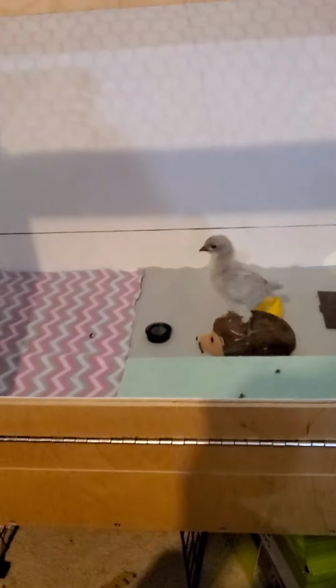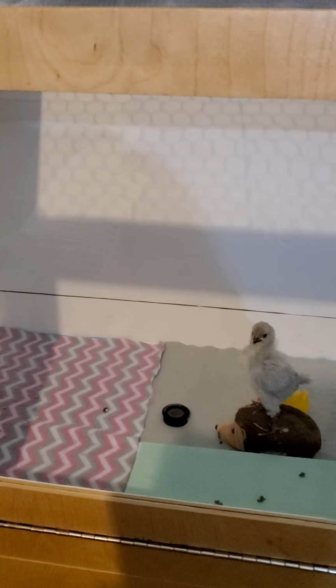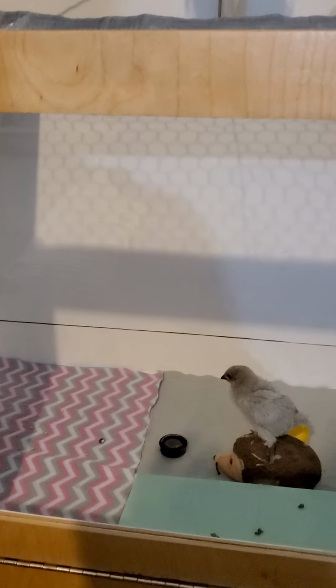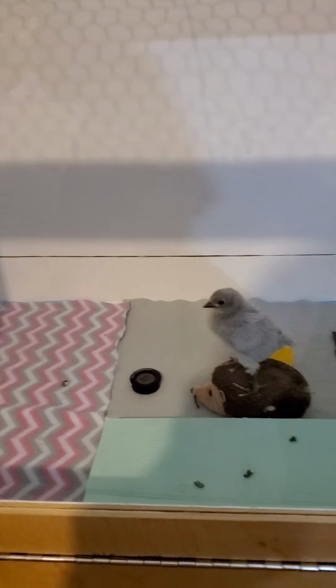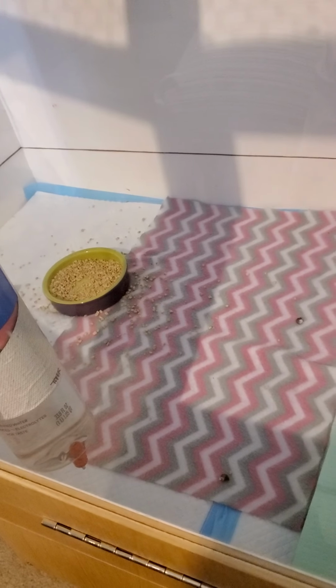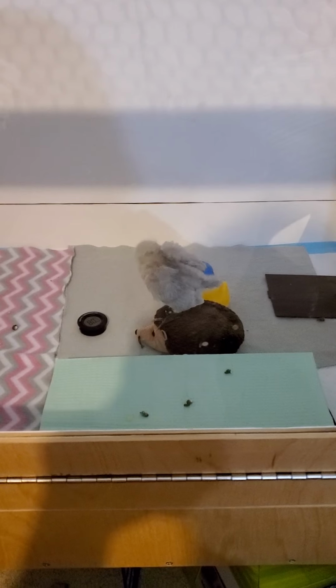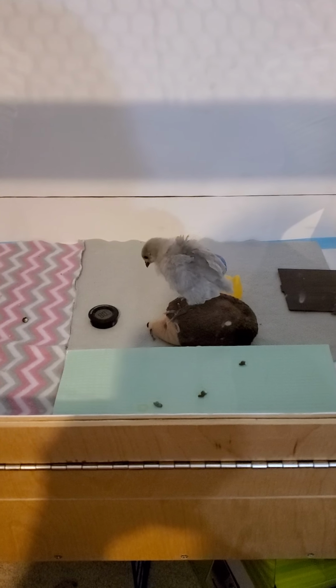Her name is Minka. First and foremost, I'm sorry for the mess in this room. All the brooders are in here, and as I'll show you, there's a few more cages with chickens in it as well. But there is Minka. I just cleaned her cage, and as you can tell, she likes to poop. She's a busy girl. She's still the smallest out of everybody, but growing very well.